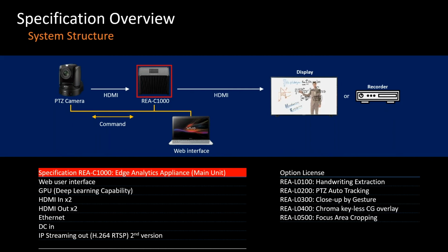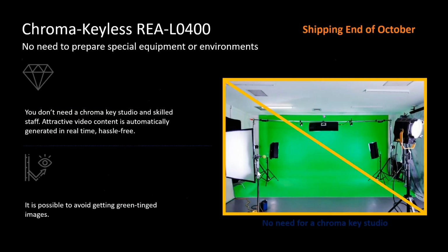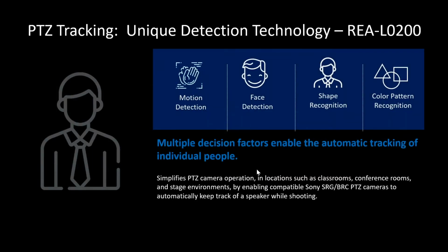Let's see. No, he says no, it does not answer his question. Allah, can you maybe elaborate a little bit more on what exactly it is you're looking for? Karim, maybe he's asking about the four different types of facial recognition, shape recognition, color recognition, and so on. So I will go into PTZ auto tracking.